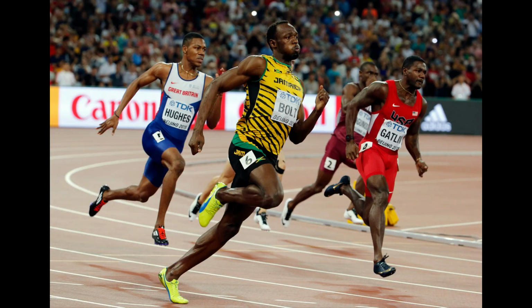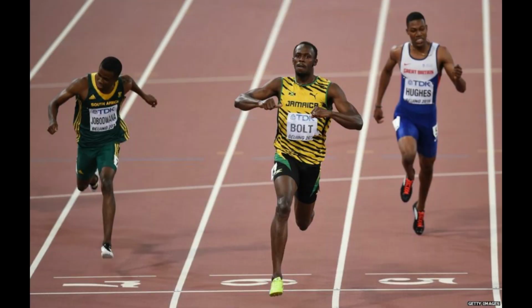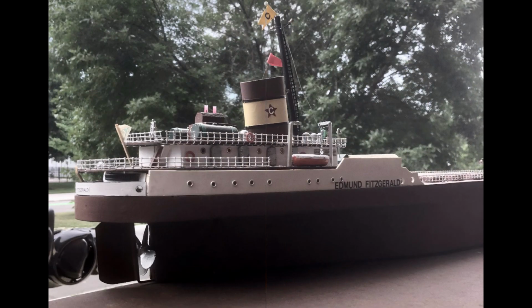Usain Bolt is one of the world's fastest human beings. He can run 34 feet per second. If the Big Fitz was more than 729 feet, how long would it take Usain Bolt to run from the bow to the stern of the Big Fitz?